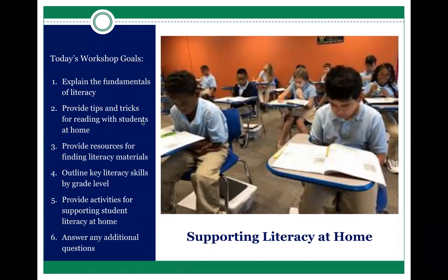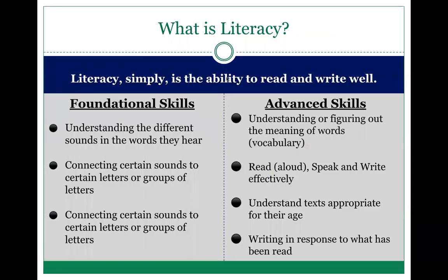Okay. So we're going to go ahead and get started with the first part of that. And that is, what is literacy? What does that mean for us? And so when we say literacy as a classroom teacher, what that means to us is, pretty simply, the ability to read and write well.